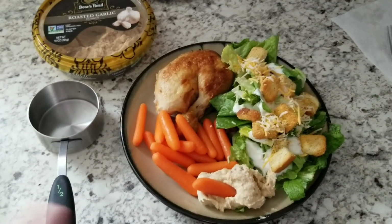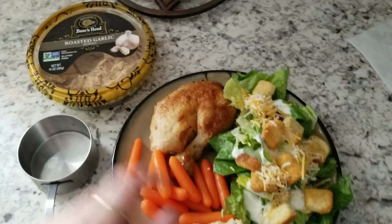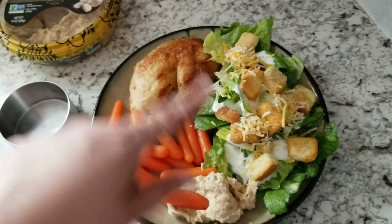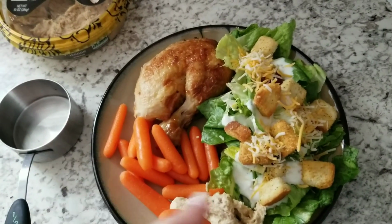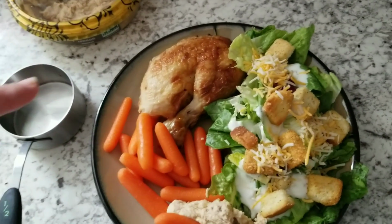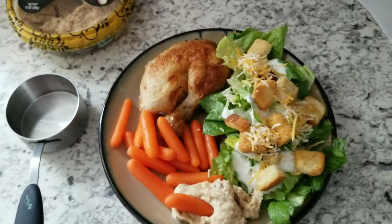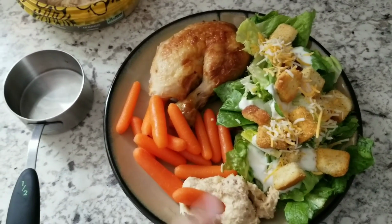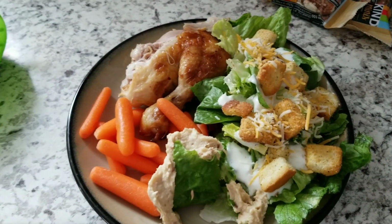So this is what I'm having for lunch today. It is half a cup of baby carrots, 2 tablespoons of hummus, the roasted garlic one, and I think it's 1.5 cups of lettuce. I just bought the bag mix. And some croutons, cheddar cheese, and my cucumber ranch dressing. And then leftover rotisserie chicken from last night. I went grocery shopping yesterday, so I got a rotisserie chicken, and so that's what I'm having today. I already started eating, but this is 30 grams of carbs.